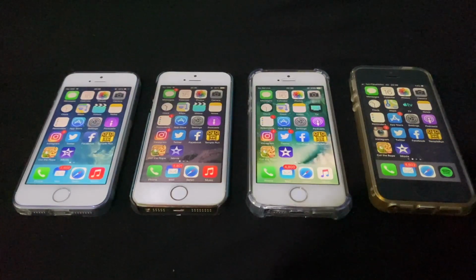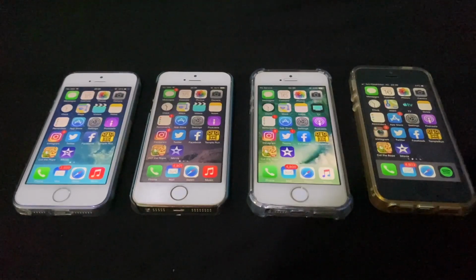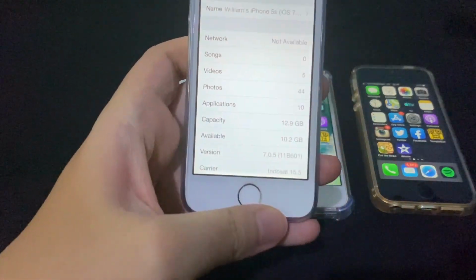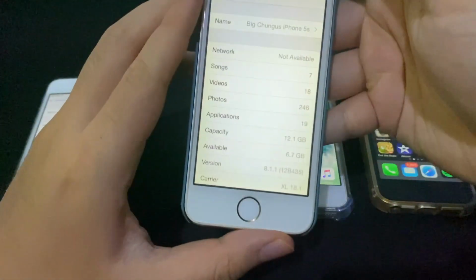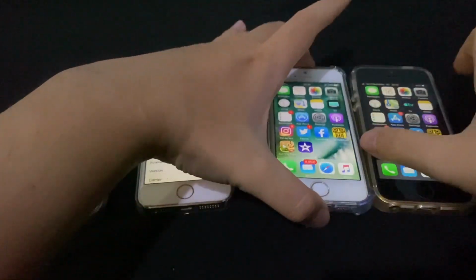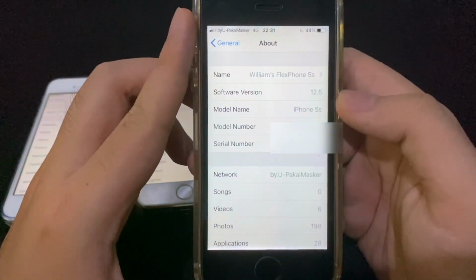So in this video, I have four iPhone 5s with me, and we're gonna do a speed test with these 5s's with different versions of iOS. One of them is running 7.0.5. One of them is on 8.1.1. This one is on 10.3.3, and this 5S is on the newly released iOS 12.5.